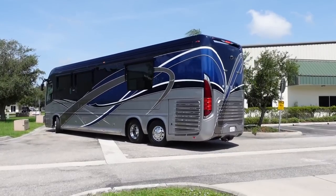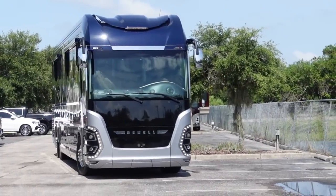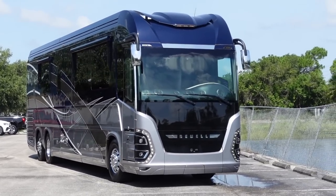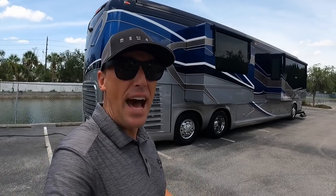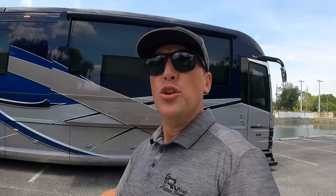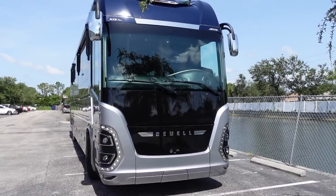Ladies and gentlemen, it is a beautiful day today here at the Motorcoach store in Bradenton, Florida. And today we found what is the nicest and newest Newell Coach on the market right now. This is a 2019 quad slide bath and a half. Newell Coach is on another level.